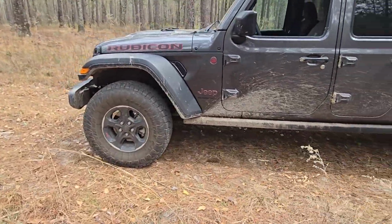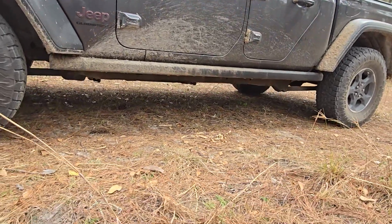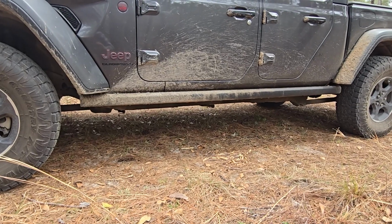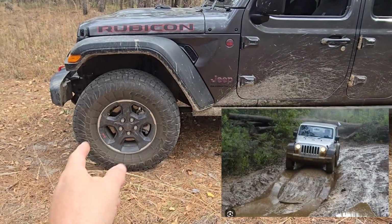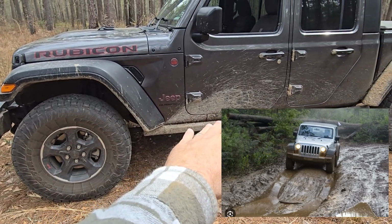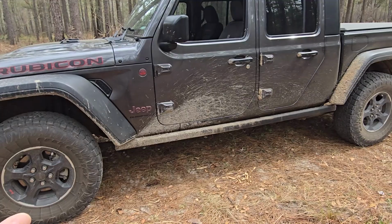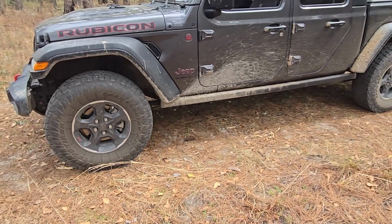The ground clearance, like I said, is important for me tremendously because I need it so I'm not hanging up on all the roots or ruts in the mud, and so that my tires can be on the ground pulling me and I'm not high centered on the frame. So ground clearance is a huge one. So the approach and departure, those off-road numbers we talk about so much, are very, very valuable.